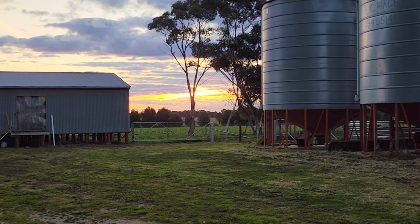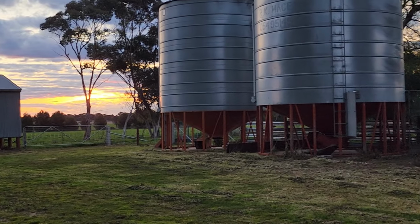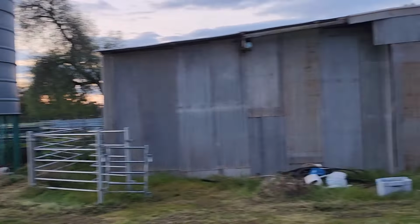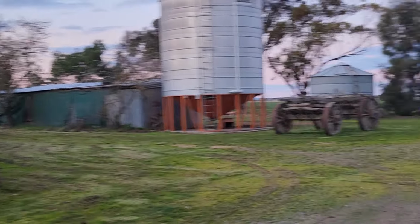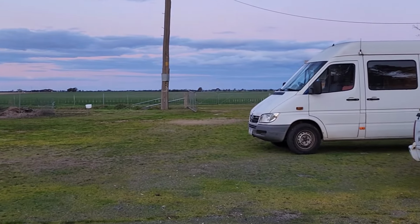It's now the end of the day. I thought we were going to have a really nice sunset. It's not too bad, and that's something I'm going to miss from the farm, the sunsets to the west. I mean, we get some great sunsets in Nagambie over the lake, but there's something about the countryside where you grow up that you miss.